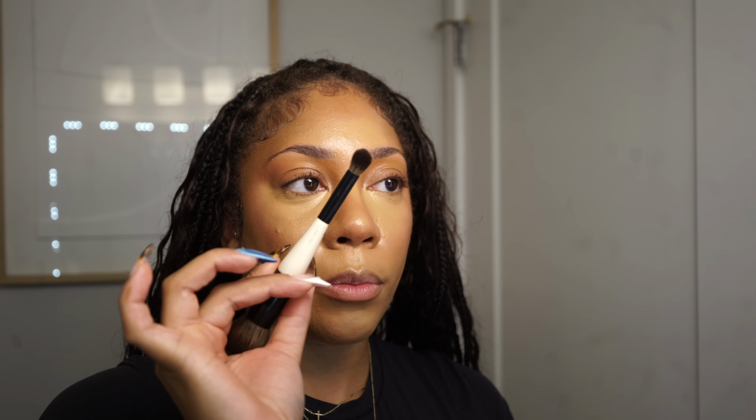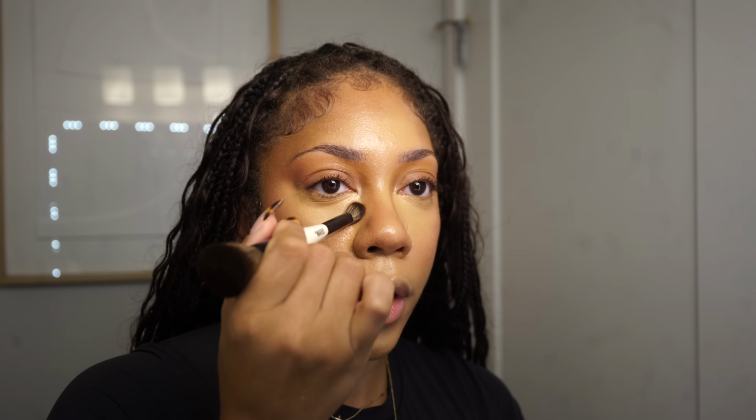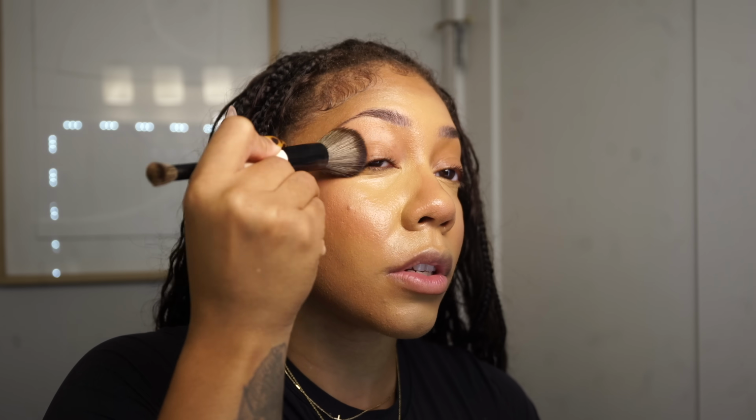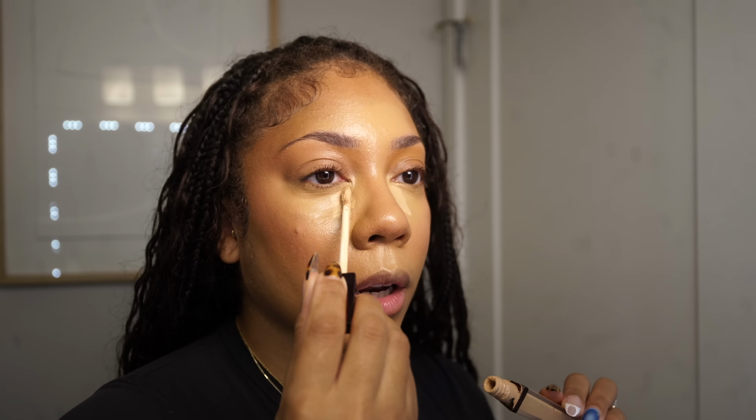Going back in with the F1 brush from Mario, I'm gonna use the other side of the brush, the smaller one, to get up in that inner corner. Blending everything off, I'm gonna go back in with the other side and just blend out the edges as well. I'm gonna add a little bit of highlight, so I'm taking Sienna from Hourglass and I'm gonna put a little bit right in here just to give me more of a bright under eye. And just light taps will do the trick.